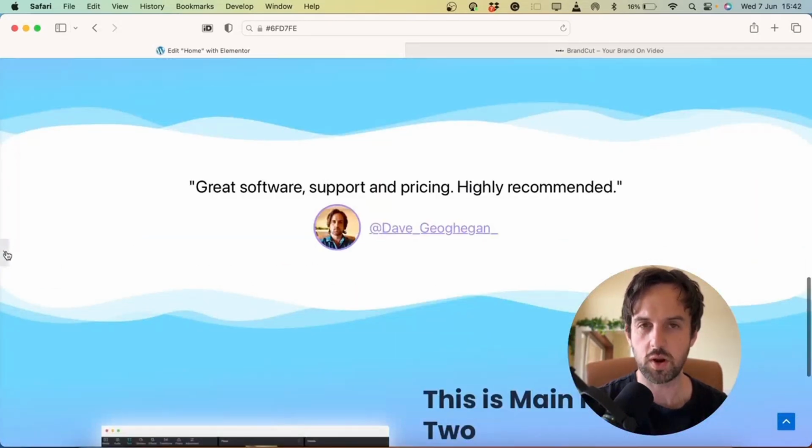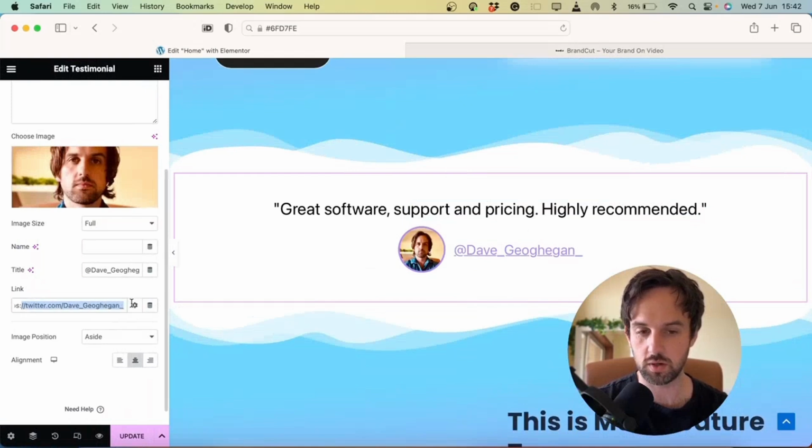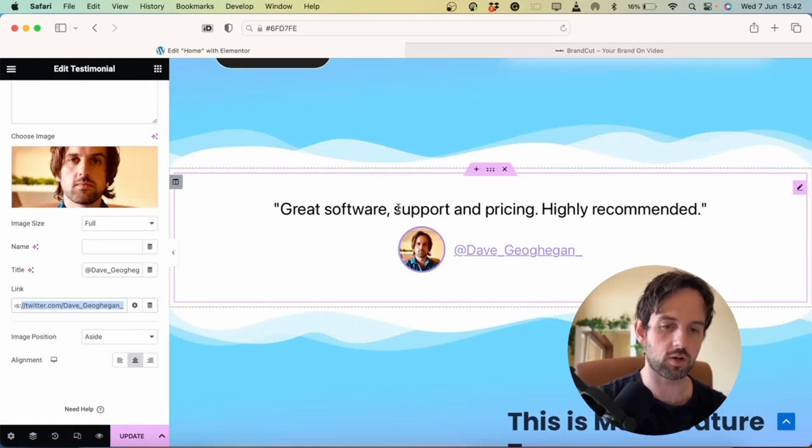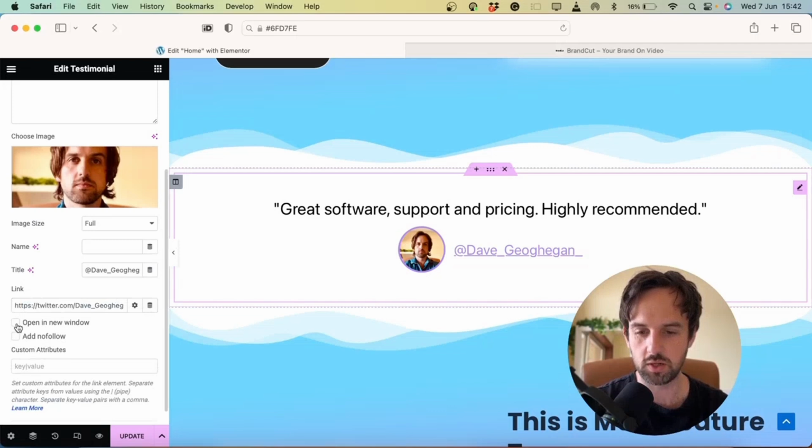So the very final thing we're going to do on this is, let's go back here and click on the link. So we can see we have the link that's going to Twitter. It's great social proof when somebody comes onto the website and they see a review, you don't know if it's a lie or whether it's true. So the easiest way to let them know it's true is by linking out to social media accounts. So once we have the link in, we want to click on this cog beside it that says link options, and we want to make sure open in new window is selected, and then click update.